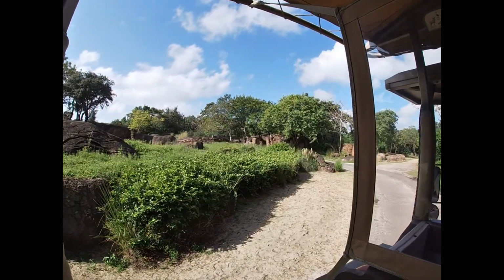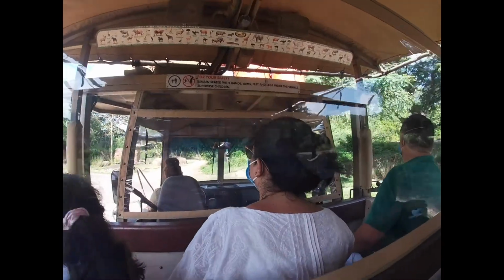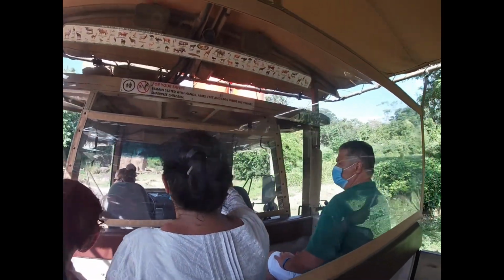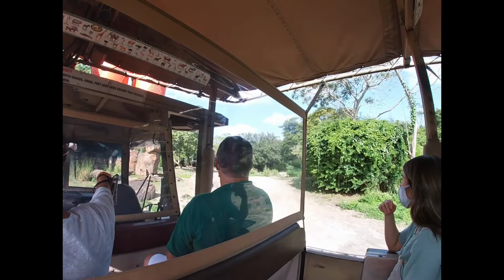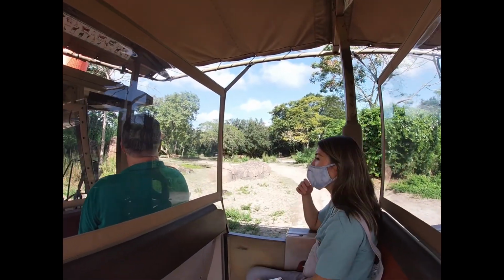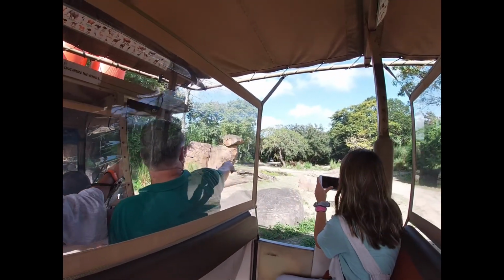I see an ostrich walking around on our right hand side. Hopefully we'll see her again. They don't fly, but they can run up to 40 miles an hour. There's a few rhinos on your right as well. Hopefully we'll see them too. They just blend in so well.